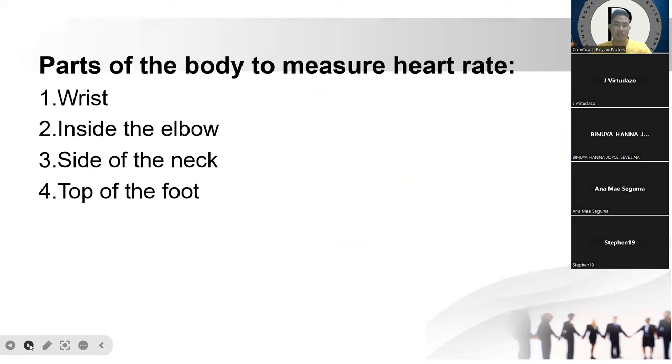Okay, so we have the parts of the body to measure heart rate. Of course, class, sa wrist natin, sa inside the elbow, inside the neck, then the top of the foot. So yan yung mga heart rate natin. O saan natin makikita? Yung body parts to measure the heart rate.